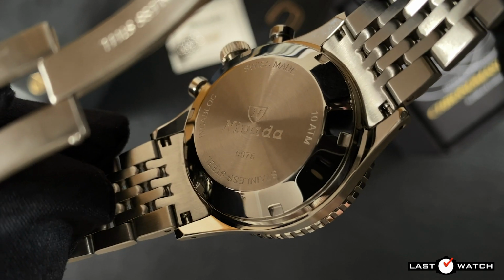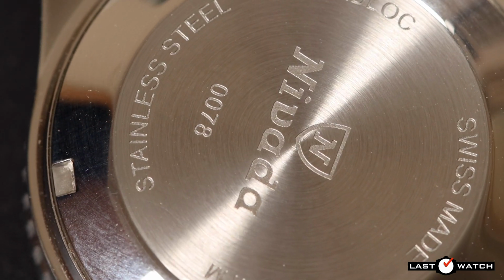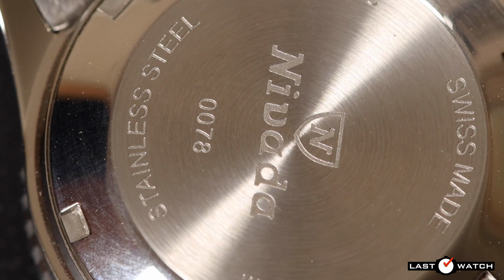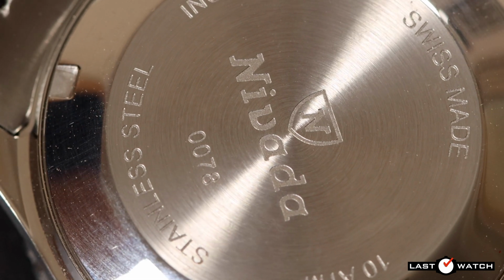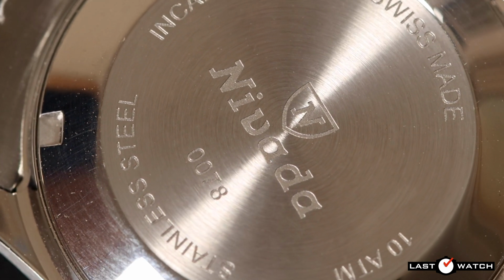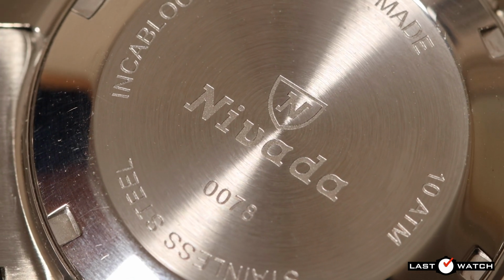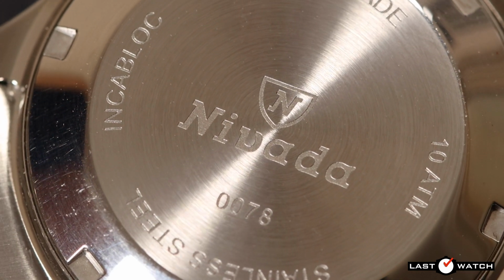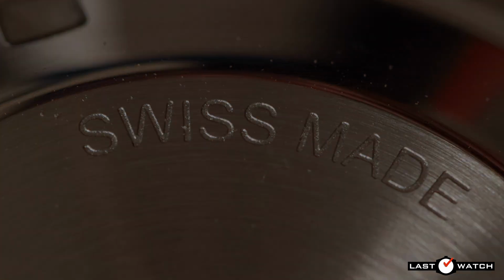The rear of the case is fitted with a screw-down diver-style case back. At its centre is an engraved Nivada name and the shield logo, also the run number of your watch. Around its perimeter we have some specs denoting that the watch is stainless steel and utilises the Inca block system, all fairly standard stuff. Then, just when you least expect it, Swiss made. Why isn't that on the dial? Nivada have truly mastered the art of subtlety.